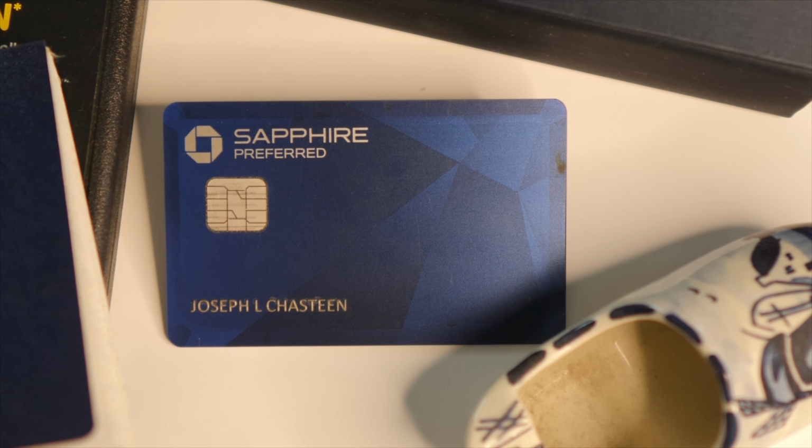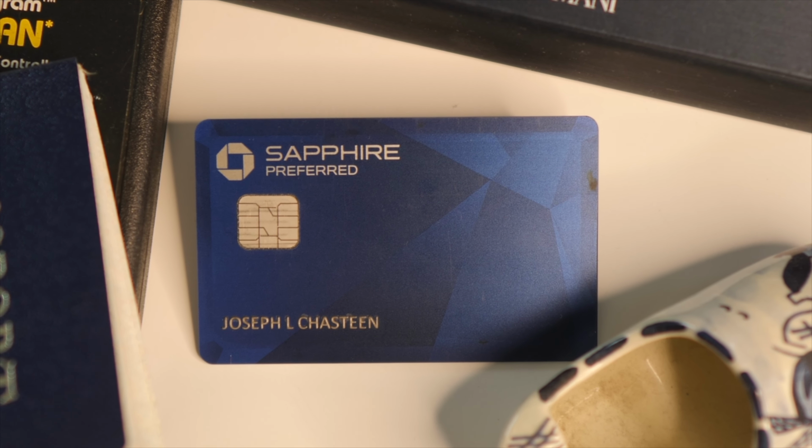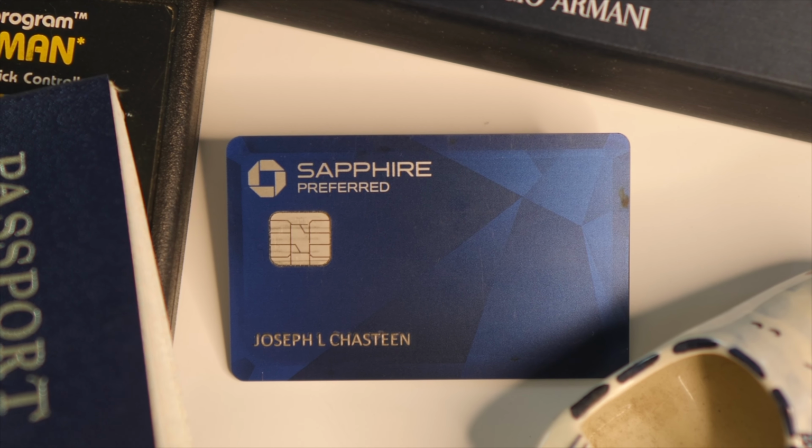Overall, it is an amazing card. It's perfect for travelers and people who just want a solid everyday credit card that they can use for almost anything.